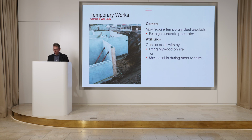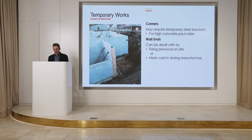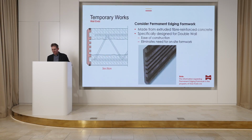Corners may require some steel brackets for high concrete pour rates. I showed that earlier on the detail. Or you may need to fix plywood on site for corners, as shown there, or you can cast mesh into the double wall during the manufacturing process. And something else you can do is a specifically designed end shutter for double wall. That can be installed in the factory, and it eliminates the need for formwork on site.